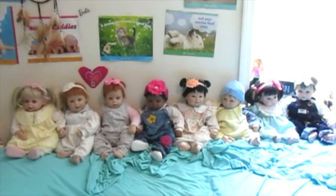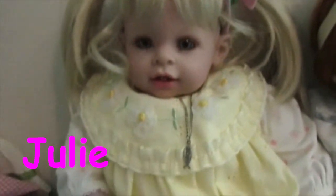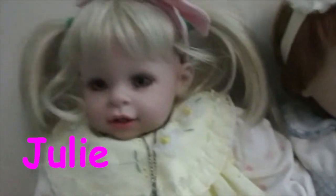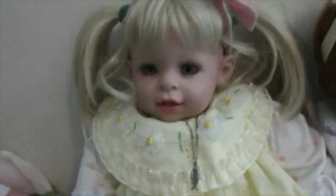Today I am doing my collection on my Adora dolls. This is my Adora doll, Julie. I made her myself at a Make Your Own Adora Doll day at this toy store that I used to go to, but it's no longer in business, and no, it's not Toys R Us.